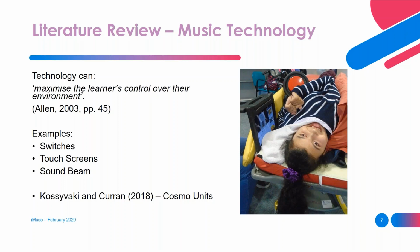So as I said, you can use switches and you can use touch screens, or you could use things like the sound beam or different gesture controls to give students that sense of control and sense of agency over the music. I also looked at a recent study by Kosovaki and Curran, who looked at some students with autism and severe learning difficulties using something that's been created recently called Cosmo units, which is a set of 6 switches that provide sounds and music and visual cues, so similar to iMuse. And they found that broadly engagement increased for these children when they were using the Cosmo units.